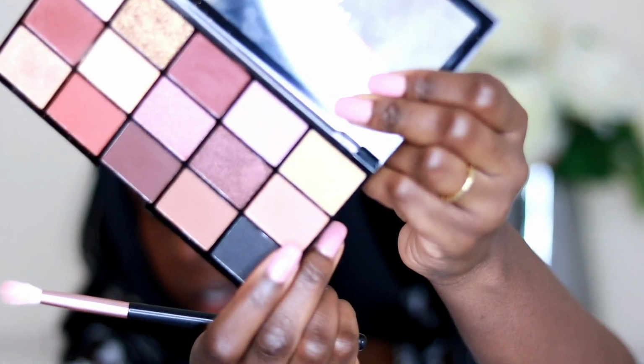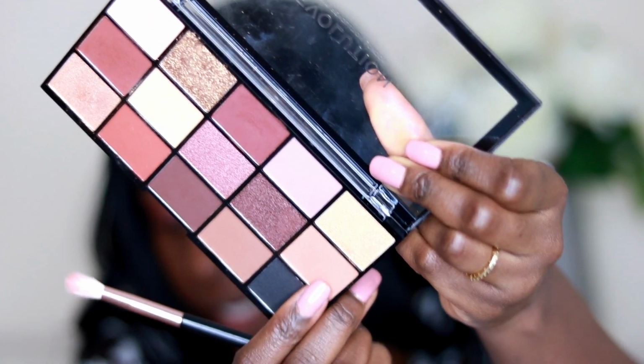Now I really want to blur this out, so I'm going to go into this color here, this creamy color, just to finish off the blending at the end.